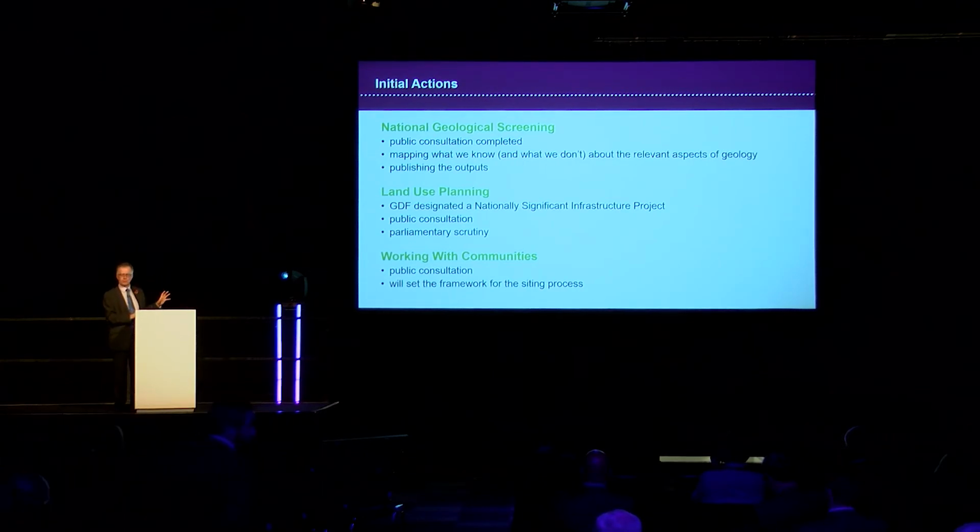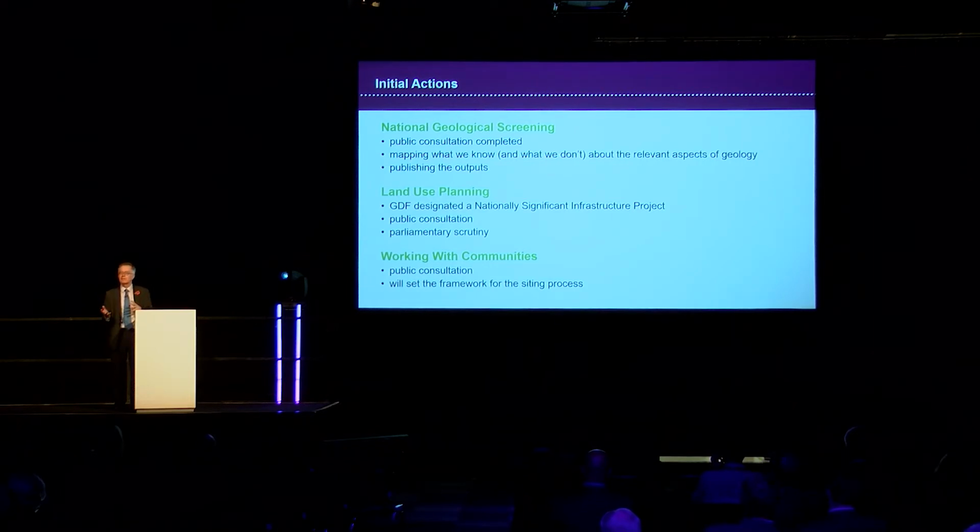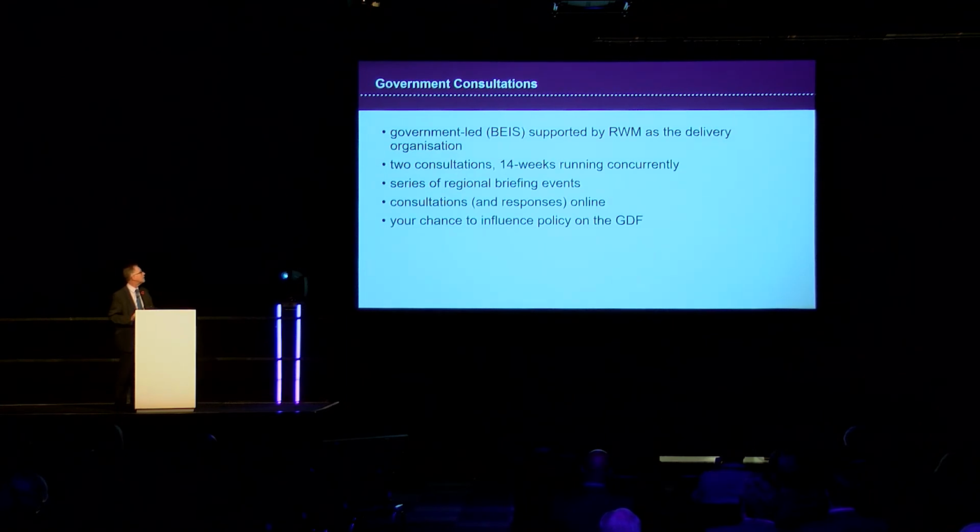With both these public consultations and the parliamentary scrutiny, at the end of it, there will be final policy issued. And at that point, RWM as the developer can see that's the framework. Let's go out, find a community, deliver this facility for the country. So we don't know exactly when those consultations are going to take place, but we believe they're imminent. But it's a decision for government, not for us.